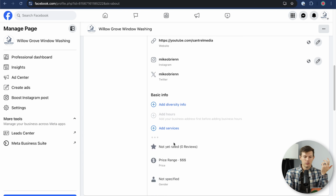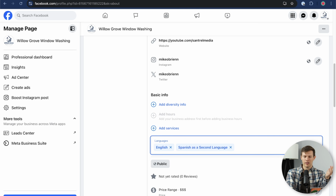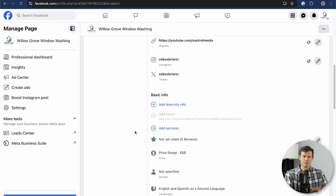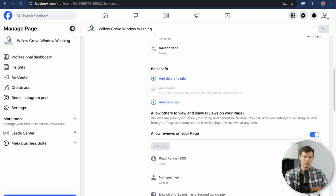We can also add other languages. So if you speak English and Spanish as a second language, you can mention, hey, you speak Spanish as a second language. If anyone comes in, they only speak Spanish, you're able to get by, but it's not your primary language. We can say save, again making it more accessible and answering those questions for potential viewers. We can edit the ratings right here.